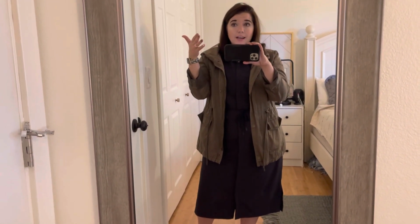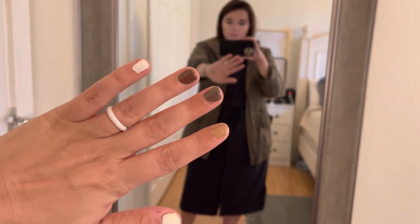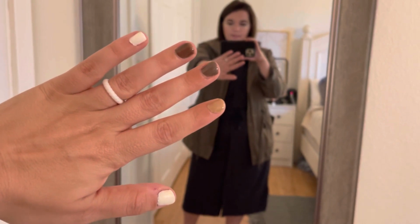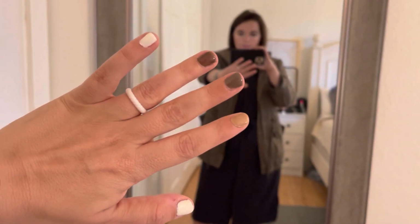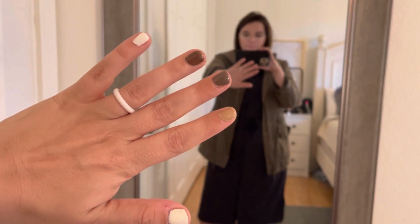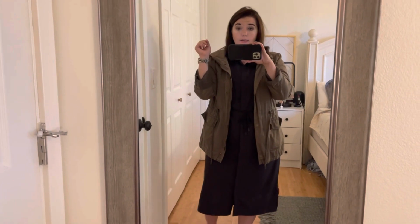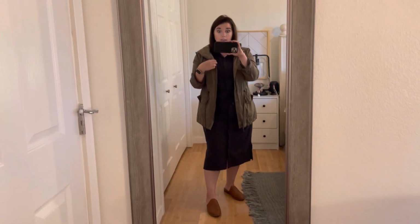My makeup is the same as always, and I did paint my nails in something that I felt was a little bit more fall inspired. So I went with these 3 different colors of brown and then white on the pinky and the thumb. And here, I'll just give you another pano of today's outfit.